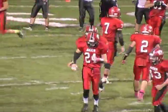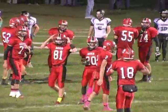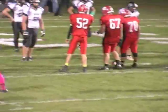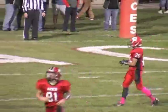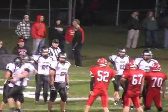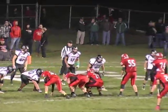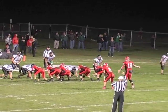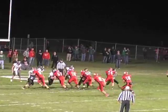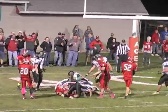Aces, so Fuller, Dylan Fuller, takes the kick and returns it just about 80 yards into the end zone. Put the Aces up by 3 scores. Aces setting up to go for 2. Krall is going to keep it himself. Heads towards the end zone.